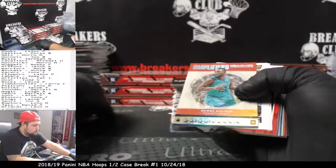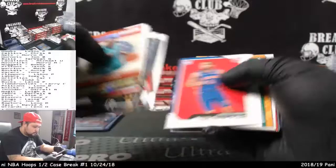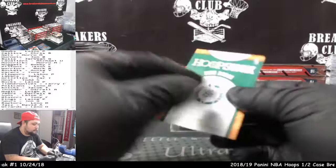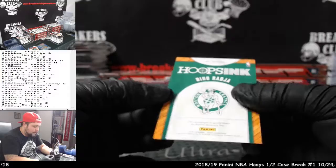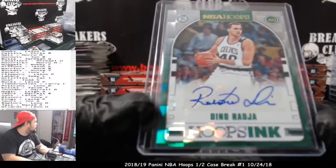Put it over here. Alright, first auto. Interesting one. Dino Radja. Not numbered. Celtics again, team that nobody wanted. Going to Chris B. There you go, buddy. Dino Radja.